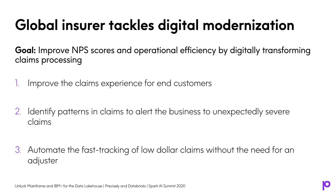They want to improve the claims experience for end customers, again, helping with things such as NPS scores. They wanted to use some machine learning to identify certain patterns in the claims data that would alert the business to unexpectedly severe claims. And then lastly, they wanted to automate some of the fast tracking of low dollar claims without the need for an adjuster to manually get involved. So as you can see, this mainframe data housed all of these claims. And what they really wanted to do was unlock that data, make it available in Databricks so some of these other use cases could be enabled.